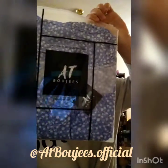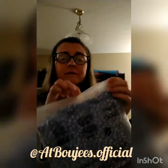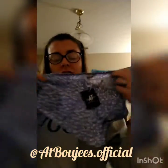So let's take a look at what I ordered from @Bougies. Each product came individually packaged in these cute little bags with the logo. Make sure you check them out. The first piece that I ordered was the Santorini 2-piece set. Now, if you've been watching my 5-Fact Frenzy videos, you know that Santorini, Greece is one of my dream locations to travel to, and the model in the photo when I ordered this was in Santorini, Greece, and so it just gave me all the travel feels and vibes.